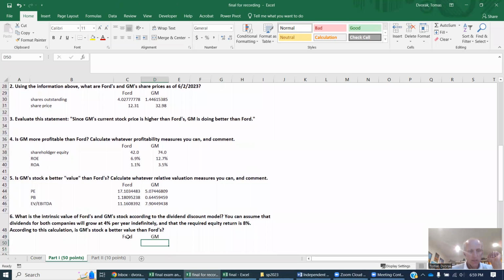Okay, what is the intrinsic value of Ford and GM's stock according to the dividend discount model? We can assume that dividends will grow at 4% per year indefinitely, and that the required return on equity is 8%. Is GM stock a better value than Ford's? So how can we do this?